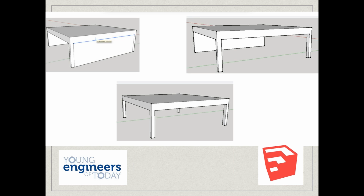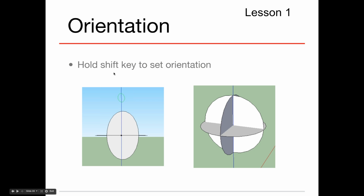All right, ladies and gentlemen, it is 6 o'clock. I'm just going to show you the last slide. If you want an orientation of things, you can hold the shift key to change orientation. That is it for us tonight. I encourage you to continue practicing. If you make anything cool you want to share with the class, upload it onto Edmodo.